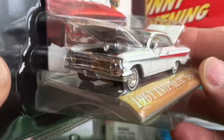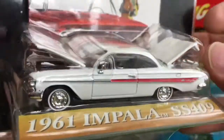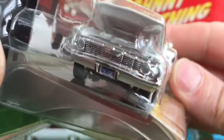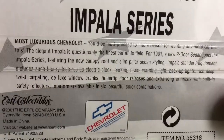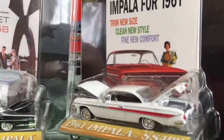And look at that. This is probably the finest looking Impala ever. I love that sort of bubble top windscreen arrangement. And this one's even got like a little wheel in the boot. Absolutely wonderful. You can see all the little lights are stuck on. They're all individual pieces. Even up there on the front. What a thing. Fantastic. And there's some information there. The most luxurious Chevrolet. And of course that's what the Impala is. It's all about luxury, as opposed to muscle. I'm sure they've got a beefy engine as well.